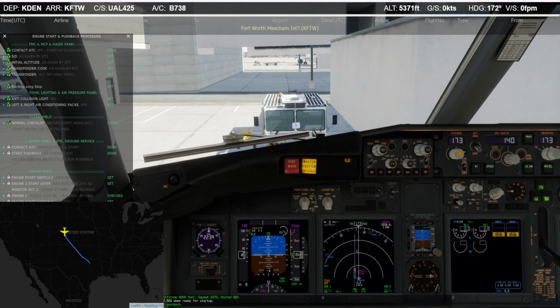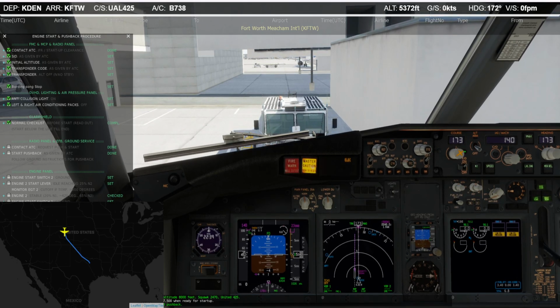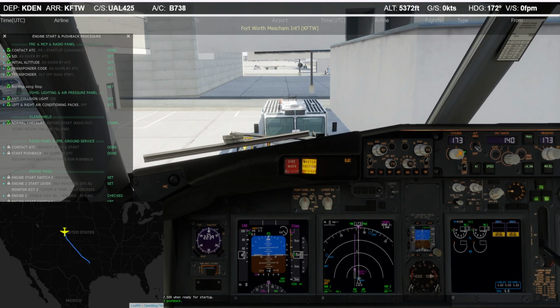Denver INTL ground, United 425, request start up and push back. United 425, start up and push back approved. Start up and push back approved, United 425.